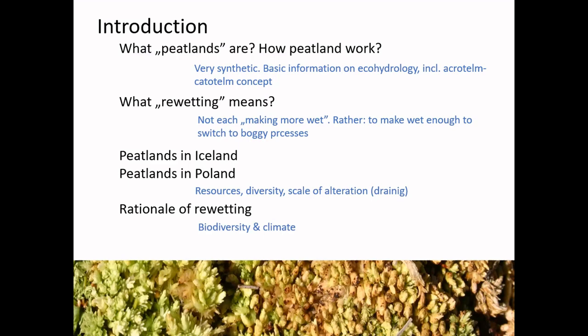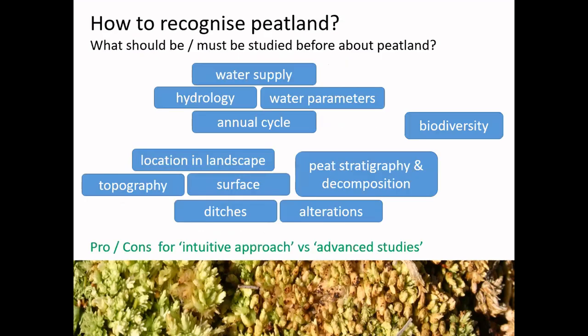We need probably some basic information about peatlands in Iceland and peatlands in Poland as the resources, diversity, scale of drainage, scale of other degradation, the degrading factors, and rationale of rewetting, both biodiversity and climate. But of course, it is the introduction. First question which the guidelines should answer.